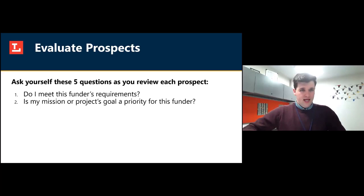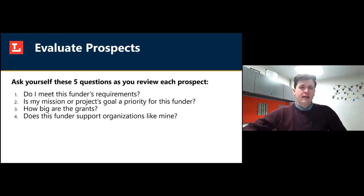How big are the grants? Are they even going to cover what you're asking? Does this funder support organizations like mine? That's kind of hard to determine sometimes, so I'll show you where to find those things. And do I know anyone associated with this funder, which can kind of open the door sometimes. And sometimes it can't. Sometimes foundations don't operate that way. But it's always good to know if you have some overlap.